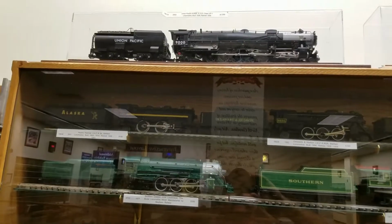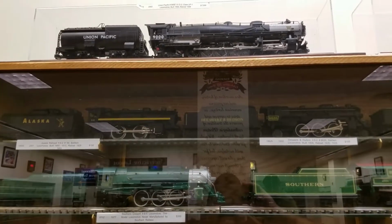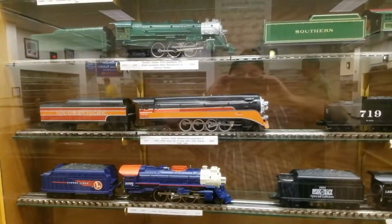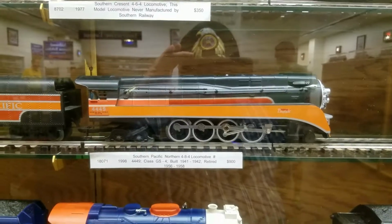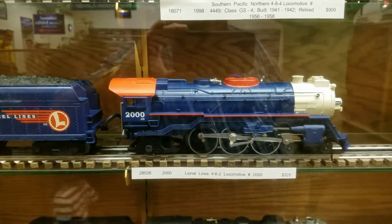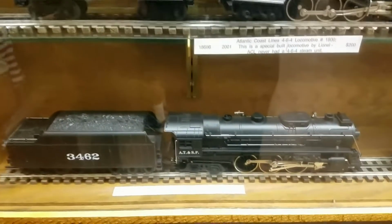Okay, this train engine up here is $1,500. It's a 4-12 class up 1, built in 1926, retired in 1956, original. $1,500 for that. That gives you an idea how expensive some of these can be. This is Southern Crescent, $350. And this one's $900, Southern Pacific. $325 for the Lionel lines. Probably read the price of these.